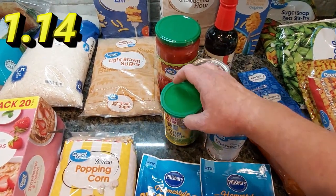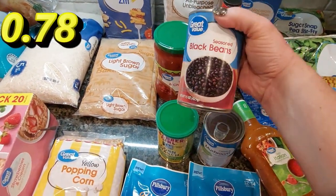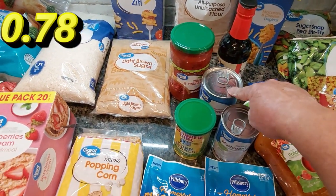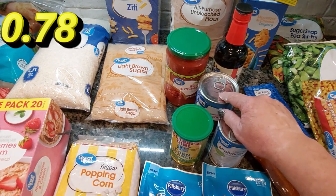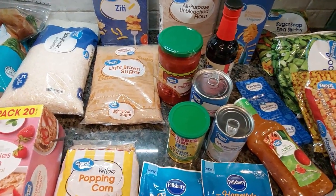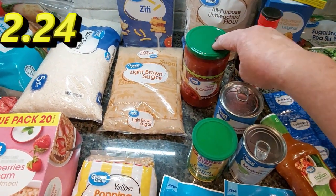I got cornstarch to thicken some sauces, black beans for some chicken burrito bowls, and I got the seasoned ones just because they pack a little more flavor in them. And, you know, if you can get some extra flavor without having to buy any additional ingredients, then I say go for it. I got some thick and chunky salsa.